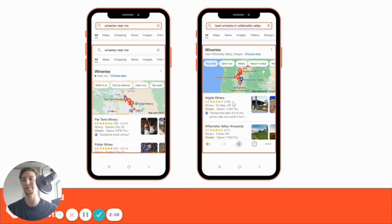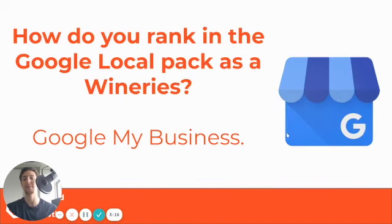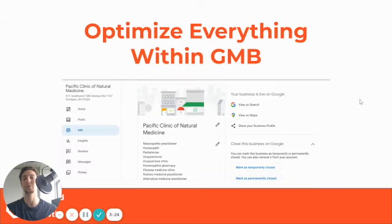It depends on your website. It depends on all of these different things. Google's looking at hundreds and hundreds of different things, but your Google My Business profile is between 20 and 30% of all ranking factors to determine who gets found here. So your website is taken into account, all these things are taken into account, but your Google My Business profile is one of the most important things. It's between 20 and 30% of the factors that Google's looking at.